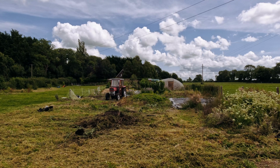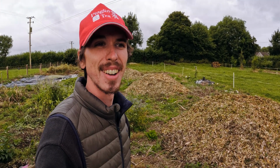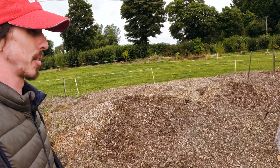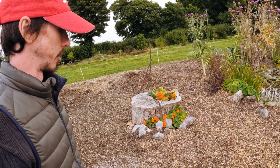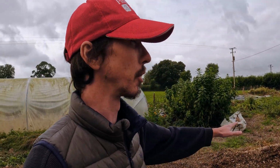Got these big piles of wood chip here. 1, 2, 3, 4, 5, 6, 7, 8 there. And more here. So what I'm doing is spreading it out and putting a deep mulch down to try and suppress a lot of these weeds. This should hopefully keep the weeds down, and this part of the garden is going to become a new food forest.